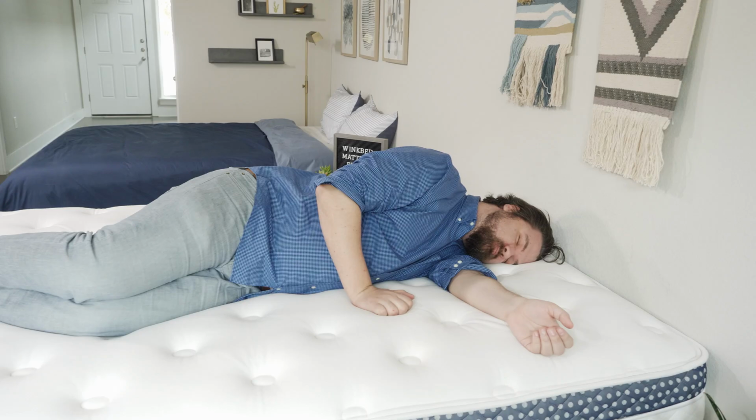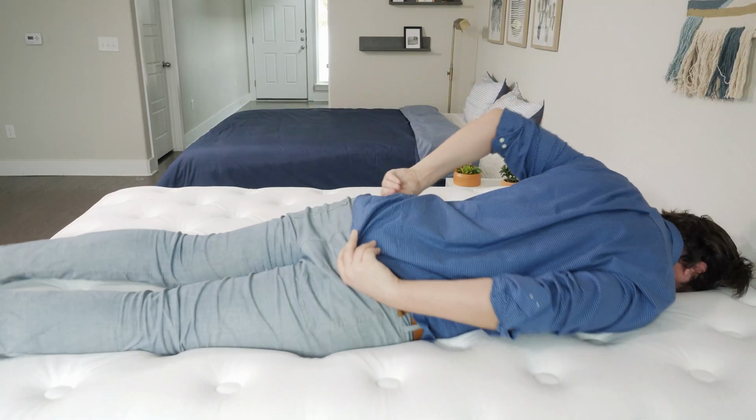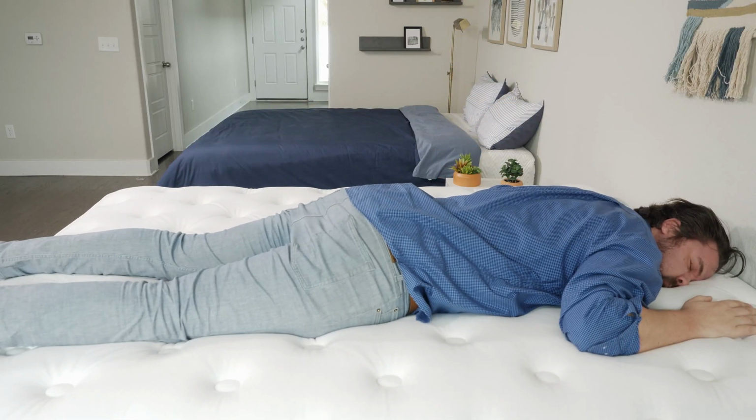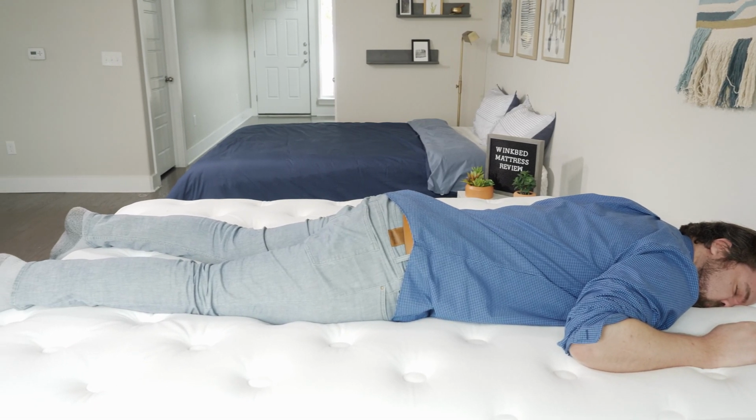You have this plush layer right on top, but if you want more pressure relief, look at the softer model of the WinkBed. Moving to my stomach, also not a bad match for me. My hips aren't bowing in too much. I'm getting good overall support, a good match for stomach sleeping.